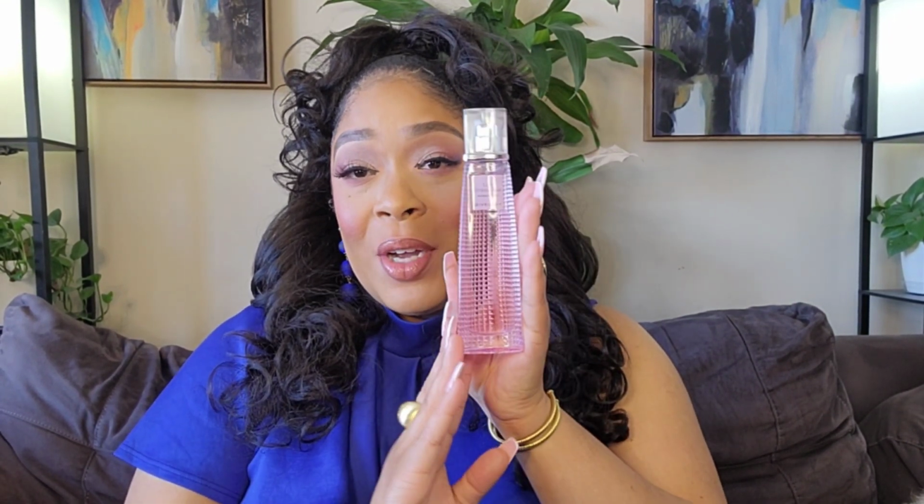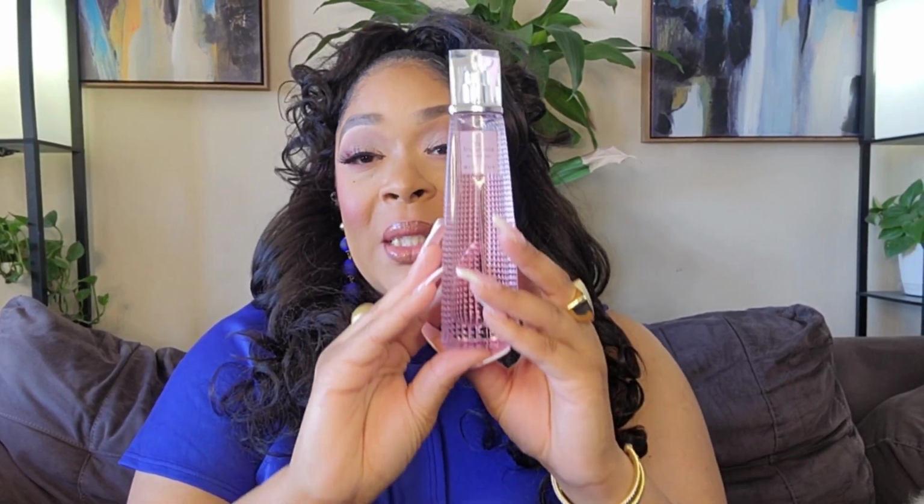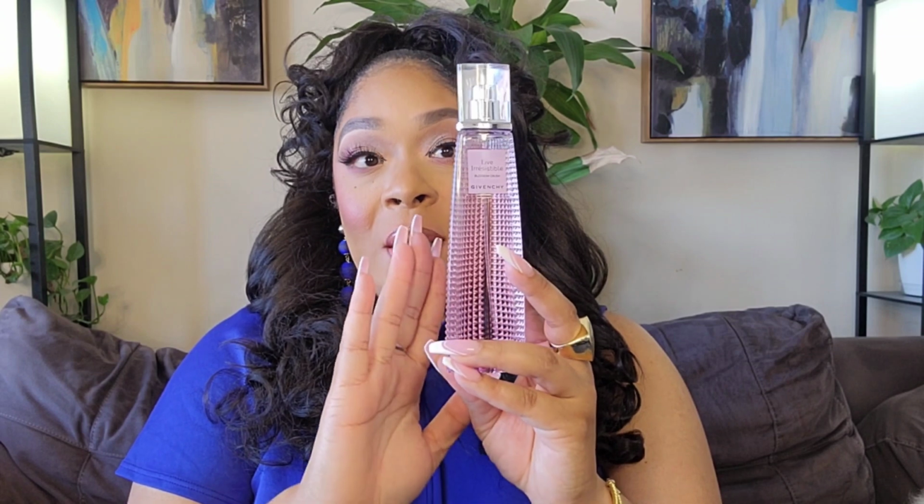So let's get into my first pick. My first fragrance comes from Givenchy, and it is Live Irresistible Blossom Crush. Very few people talk about this fragrance, but this one is stunning. It comes from Givenchy, but the perfumer is one of my favorites, Dominique Ropion. He's just really, really immaculate in his combinations.